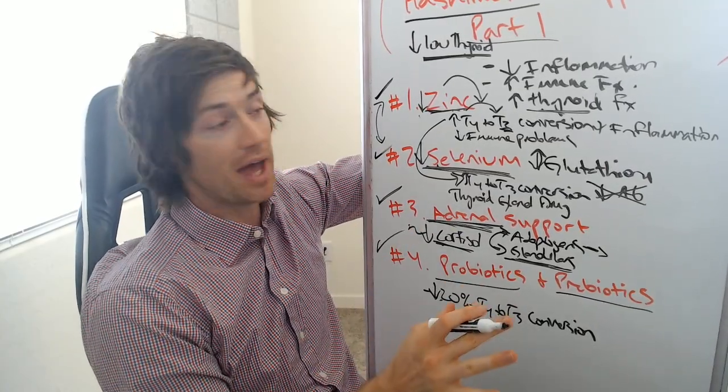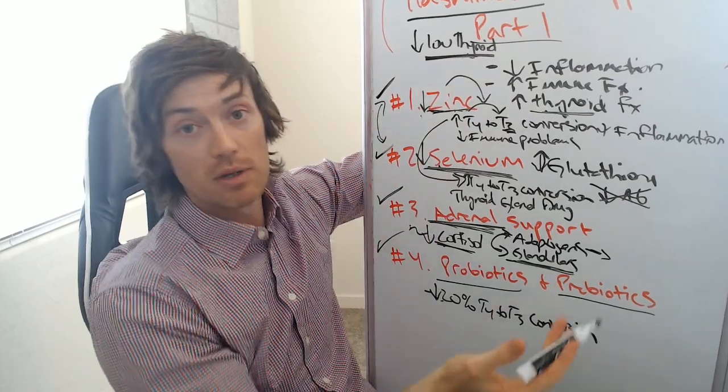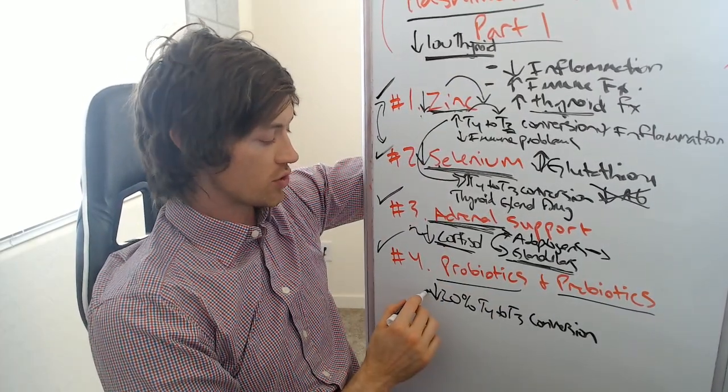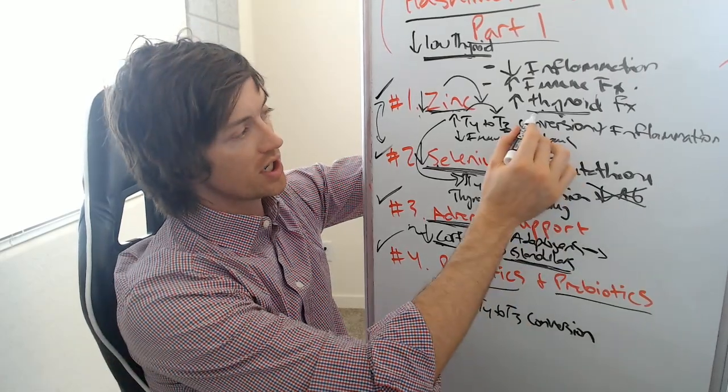Okay, so that's obviously a bad thing. If you have low thyroid, you don't want your thyroid to become even lower, right? You want it to be as high as it possibly can. So anything that you can do to treat your gut will improve your thyroid, which again is one of the things we care about.